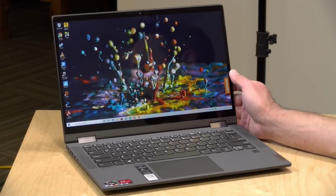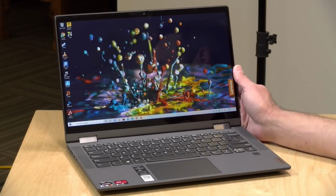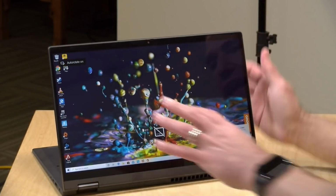Now, we were also very impressed this year with the gains that AMD has made with their 4000 series processors, and the best of the bunch was the Lenovo Flex 5. We like this one with its 4500U processor because it was a 2-in-1.